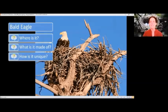And how is it unique? Well, it's huge. Eagle nests can get up to 9 feet in diameter and weigh up to 2 tons. That is 4,000 pounds. And one reason they get so big is that eagles reuse them year after year. And part of their courtship ritual to feel romantic in the spring is that they bring more sticks to the nest. So every year the nest gets bigger. That is definitely a unique part of an eagle nest.